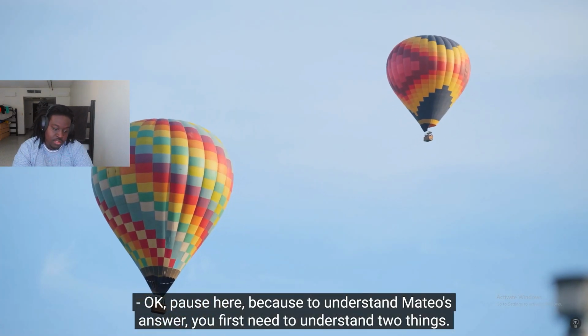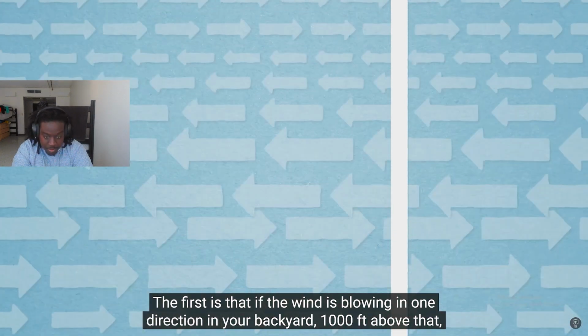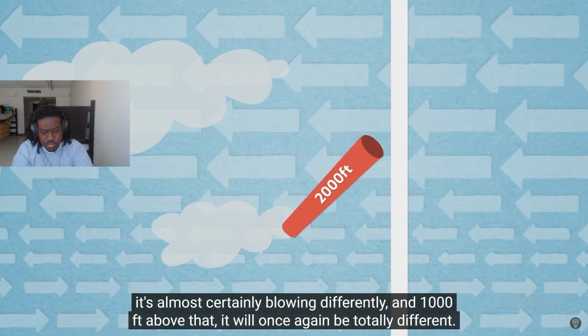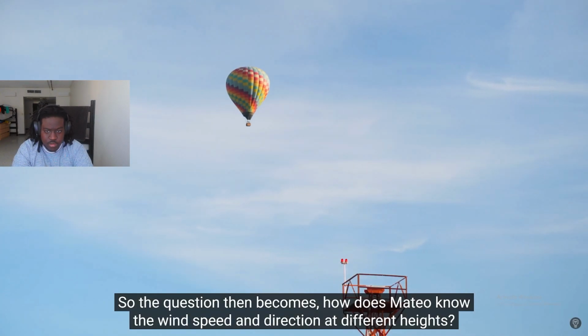you first need to understand two things. First is that if the wind is blowing in one direction in your backyard, 1,000 feet above that, it's almost certainly blowing differently. And 1,000 feet above that, it will once again be totally different. So the question then becomes, how does Mateo know the wind's speed and direction at different heights?